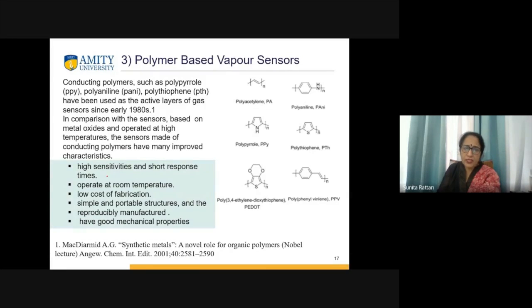What are those improved characteristics? High sensitivities, short response times, they operate at room temperature. This is something very, very important one. Right? And then if they are operating at room temperature, naturally their cost will go down. So low cost of fabrication. Then one very important thing is simple and portable structures which are required, for example, when one has to check your baggage, one has to at railway stations. So you cannot carry the whole machines over there. You cannot carry the whole equipment over there. It should be very simple and portable structures. And then reproducibility, have good mechanical property. So these are some of the important benefits of using the polymer-based gas sensors.